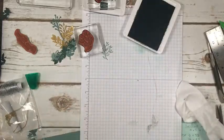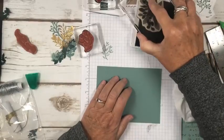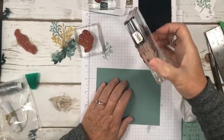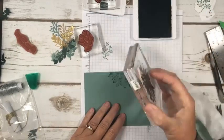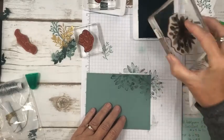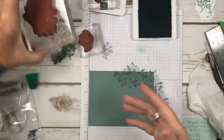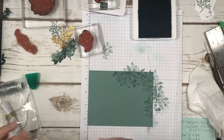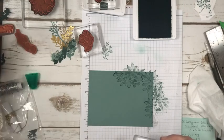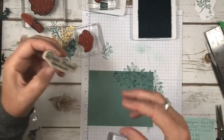Now for this piece, we're going to take the big stamp, which is all greenery, I think, and then just stamp a couple of images in the corner. Maybe I'll just go down one side. There, that's enough. And then my sentiment. Which I just took off. Oh, here we go.